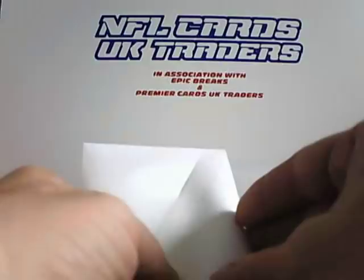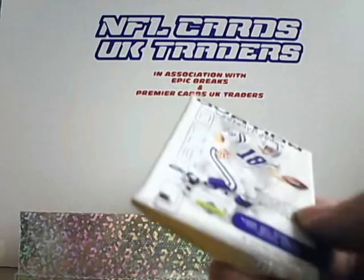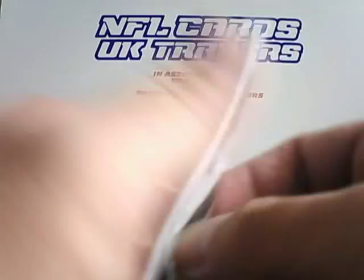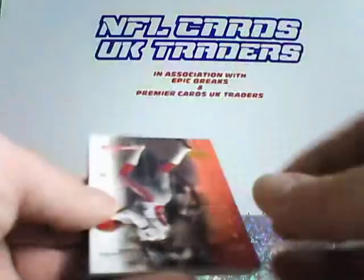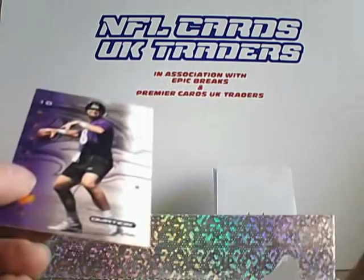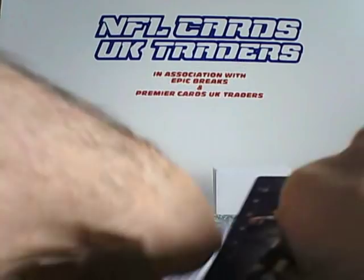Number 40, Ben Smith. Ovation 2001. So this is a rookie year, 2001 for Drew Brees, LaDainian Tomlinson, Michael Vick. We have Tony Martin, Terrell Davis, Lamar Smith, Mike Anderson, and Elvis Grbac. So, no hits or rookies for that one, sadly.